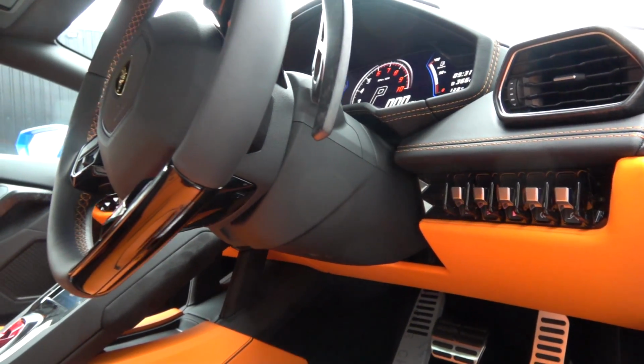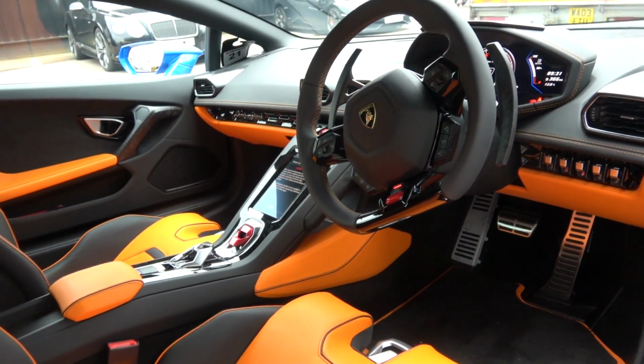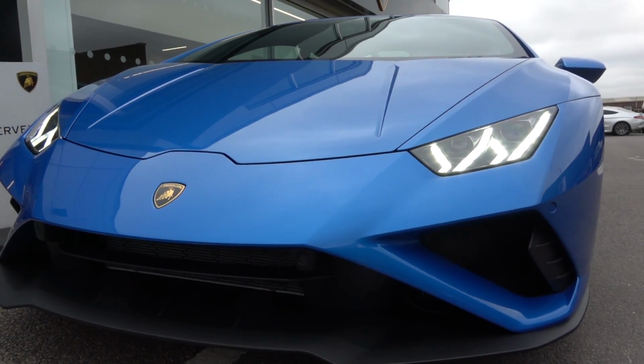600 brake horsepower, rear-wheel drive, four-wheel steer, and all of the creature comforts that you get from the brand new Huracan Evo. And it's a much more attractive price than the four-wheel drive Lamborghini Huracan Evo. So with that being said, let's jump straight into the video and enjoy the wonderful symphony of the Lamborghini V10.